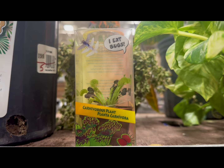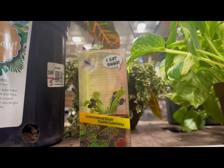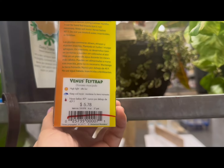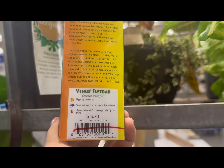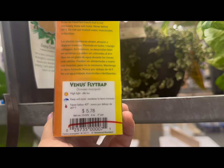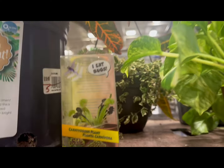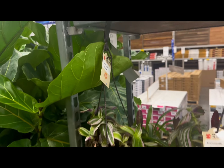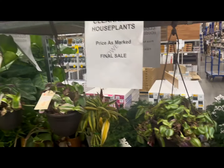They have the carnivorous plant on the clearance rack as well. Look what it says, guys. I eat bugs. It is on clearance, and I just asked the garden center manager. She did say it's only $1 for this plant, down from $5.78. Prefers highlight, keeps soil moist, never below 40 degrees. $1, guys. They do have quite a few hanging baskets on the clearance rack as well.